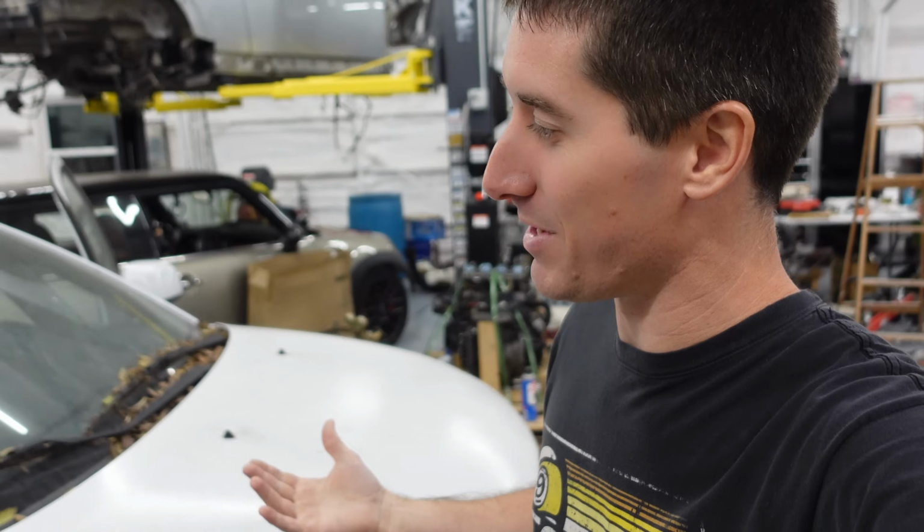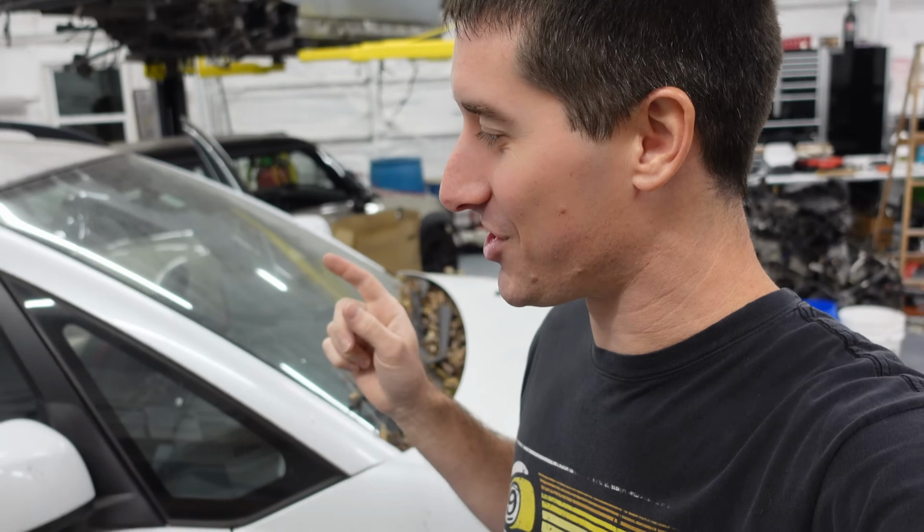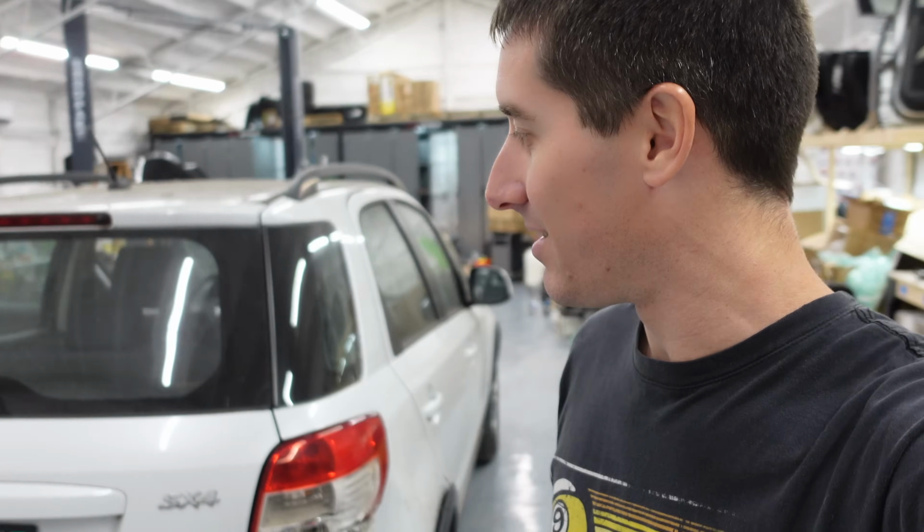It might run for a long time. I might not even be able to put it out of its misery. So I'm gonna get the battery charged, air up these tires, and we're gonna see just how long an SX4 with a very rod knocky bottom end lasts.